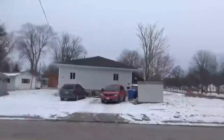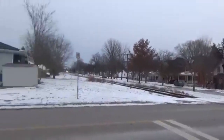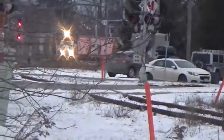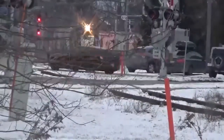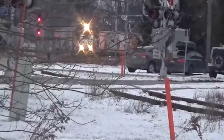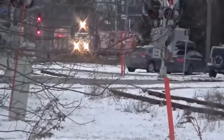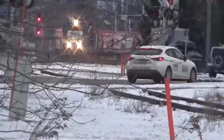Well, we're gonna go over here just in case. No. Let's wait for the Westmore crossing to go off and then we'll officially move. Yeah, quite a long one. They have quite a long train on them, so let's just hope my camera doesn't die.